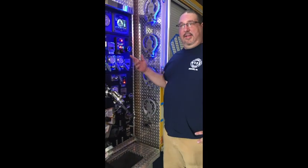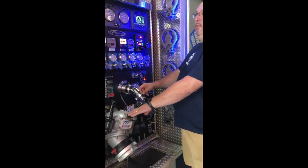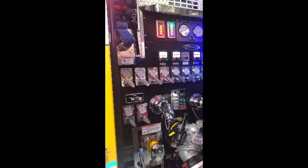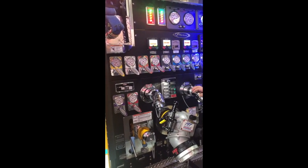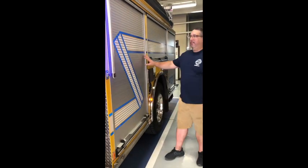A lot of times that isn't enough to put out the fire, so we have fire hydrants, or we'll hook up to a pond or a creek, and they'll supply us with the water. We also carry foam on here for the new fuel types that are carried in vehicles to be able to put them out. So the body of the truck has compartments.